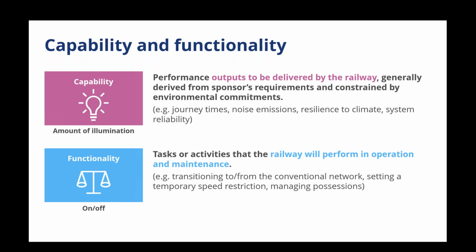Capability is quite a definitive requirement of what we need to achieve. So that might be a specific journey time, it might be a particular noise emission level. A functionality will be around what we want to do in terms of how we apply speed restrictions, how we release a train from the station.